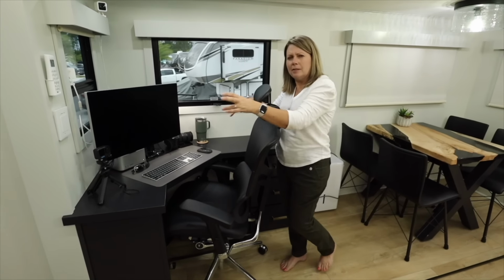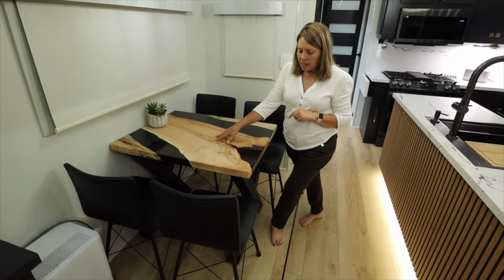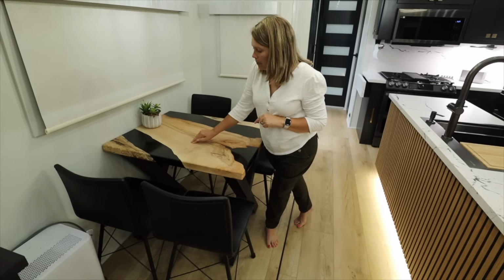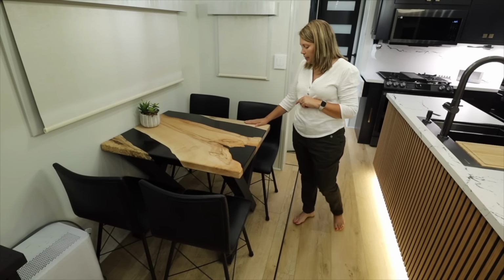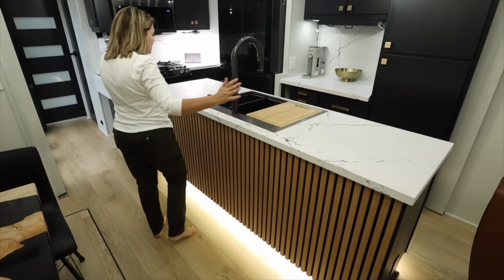We found somebody in Canada that made this table. Nice, solid piece of maple and some black epoxy resin there. Oh, it turned out great. It's its own little art piece. You could do it in any colors too if you're looking. Absolutely. This is the kitchen.